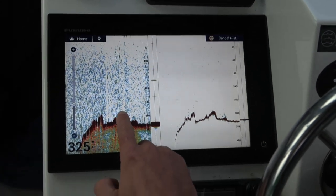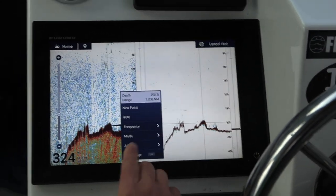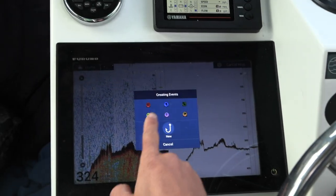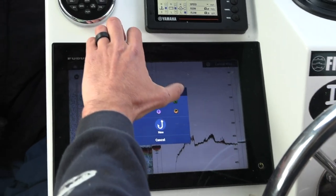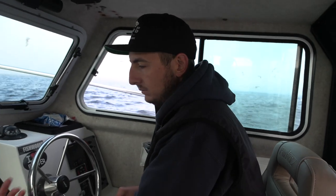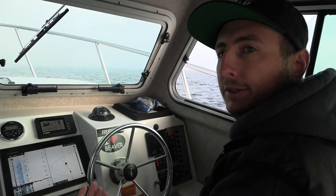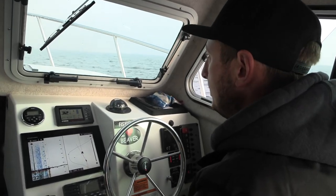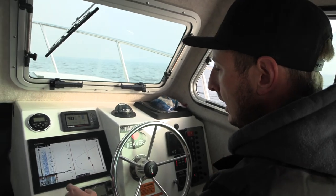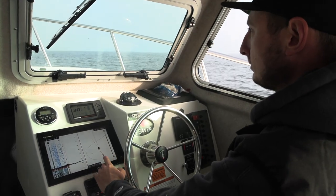I'm actually going to turn around and go try to find those. What I'm going to do is mark them here on the Furuno. Hit a new point. We'll go back and find this, drop down on it and see what we catch. I'll hit the autopilot and we'll go right back to it and drop some baits down on it. When you're rock fishing, you're looking for bottom structure. That's what those fish are going to be hanging off of. Rocks, they're called rockfish for a reason.